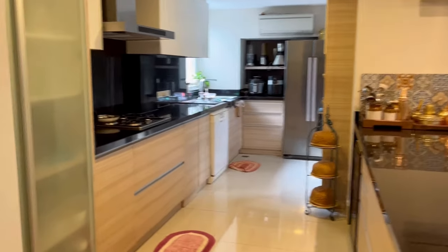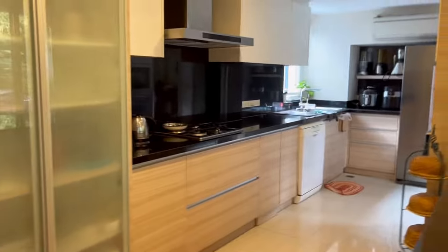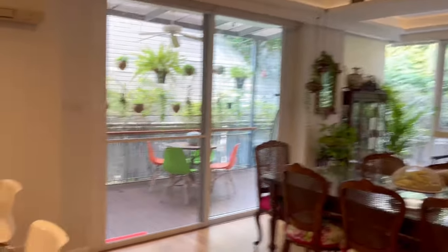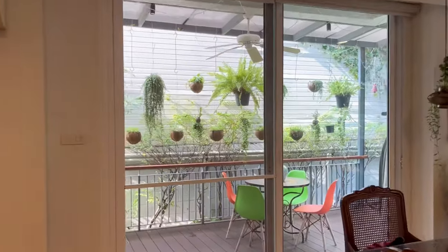This is the kitchen and it's an open kitchen, and you can see the amount of sunlight the kitchen is getting. It's really very good to see such bright and peaceful homes.